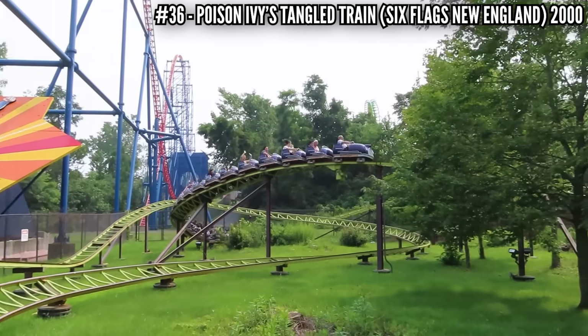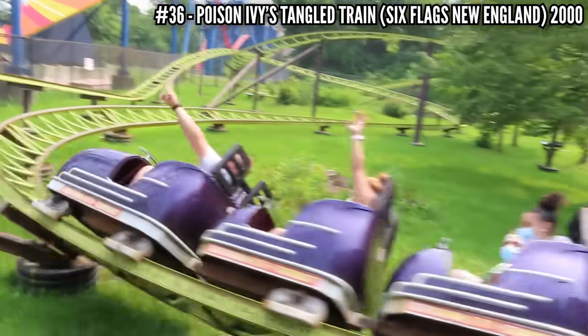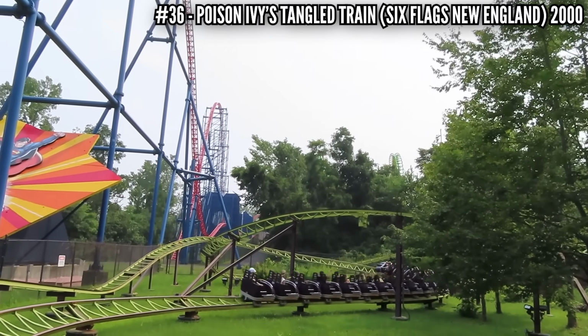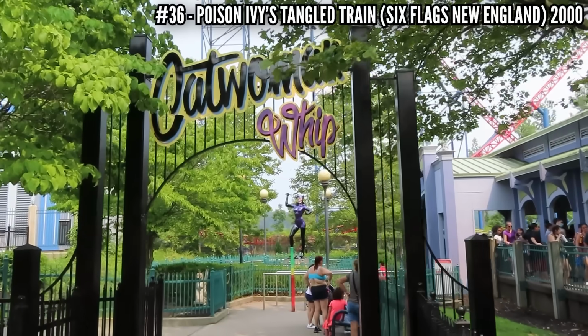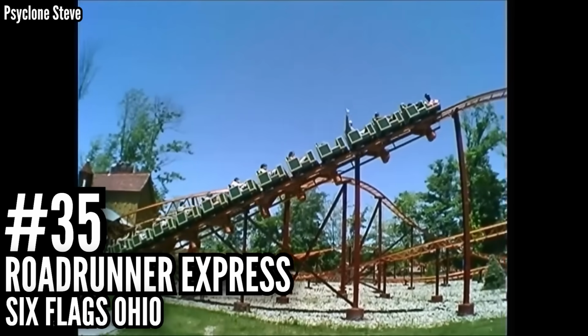The first of 4 Zierer Tivoli large models in a row. These are the ones with the double figure 8 layouts and long 20-car trains. These are very good, mild family coasters, but a step up from a kids coaster. This was renamed Catwoman's Whip in 2007. Number 35, Roadrunner Express at Six Flags Ohio.